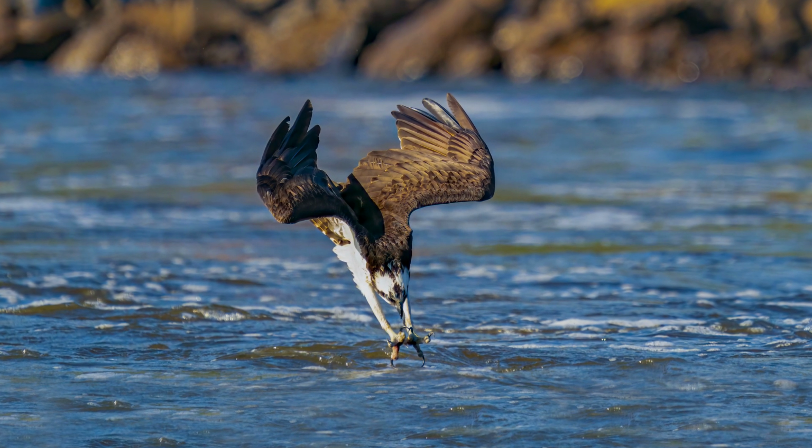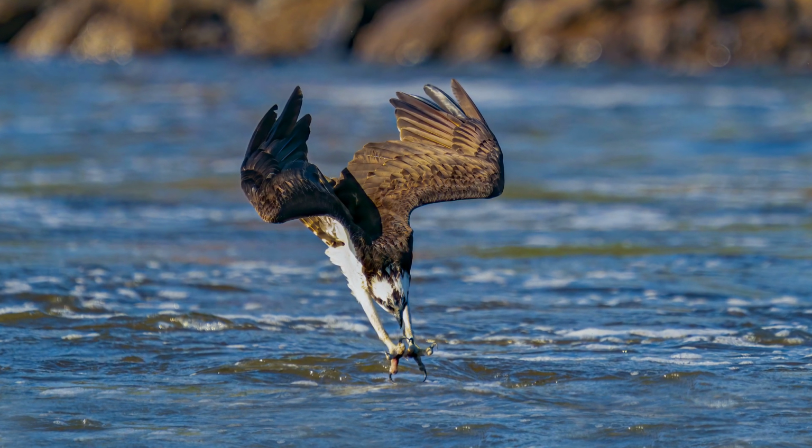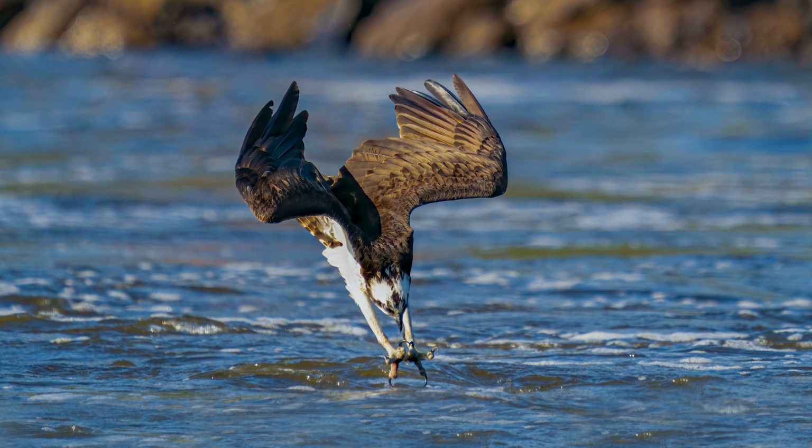Well, here is the moment when it touched the water. Look at that intensity. You can feel the force with which the osprey is hitting the water. Just amazing. As a bird photographer, it is not easy to track a fast-moving osprey throughout its descent from the sky. Knowing your camera is extremely important here. What shutter speed, focus area and tracking to use play a very important role.